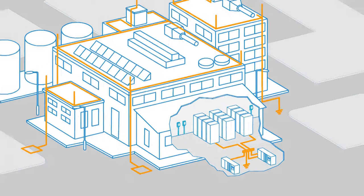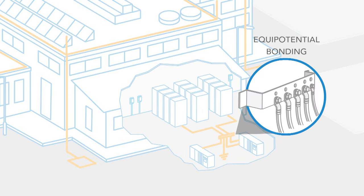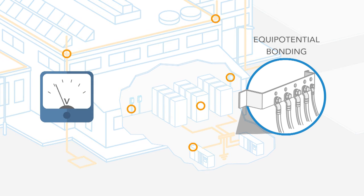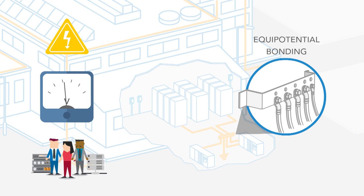Internal LPS. The two major components of internal LPS are equipotential bonding and surge protection devices, SPDs. The purpose of equipotential bonding equipment is to bring all the metallic parts and equipment in a structure to the same voltage potential to avoid hazards to human life or other damage.